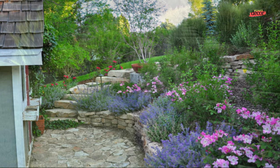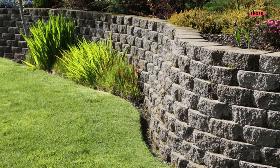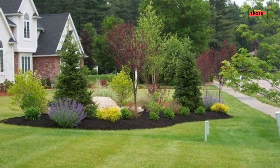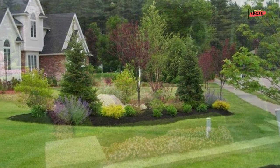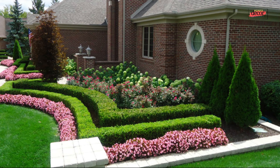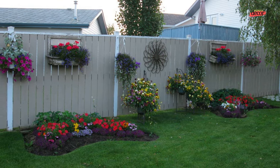It encompasses everything from planning the layout and selecting hardscaping materials like patios and walkways to choosing the perfect plants and incorporating decorative elements. In essence, it's about tailoring your backyard to your specific needs and desires, creating a space that reflects your style and enhances your enjoyment of the outdoors.